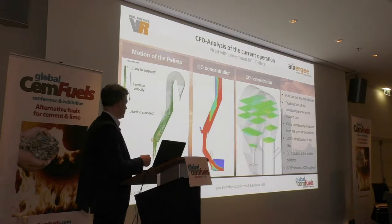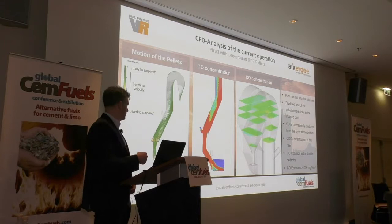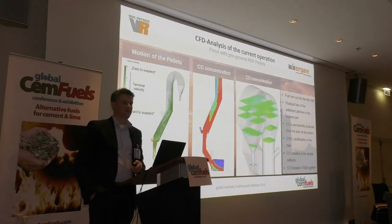Some of them are raining out into the kiln inlet chamber, and we form what we call a fluidized bed. So the particles are too heavy to be carried safely up, but this is an advantage in that case, because now they are circulating in that region so long that they can burn out. And the retention time of the particles is much higher than the theoretical 2 to 3 seconds that we expect from the gas flow calculation.